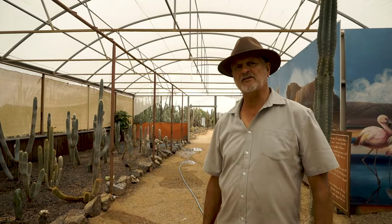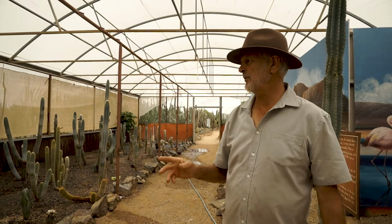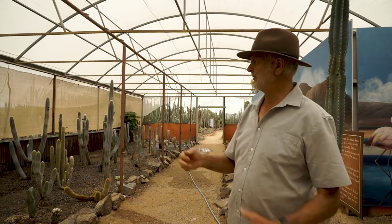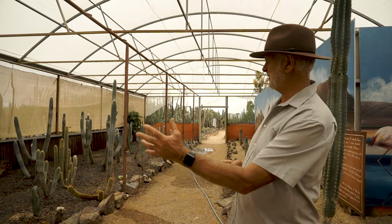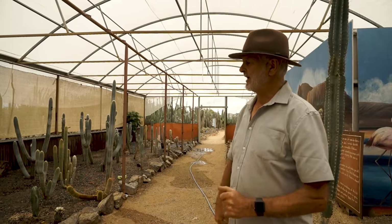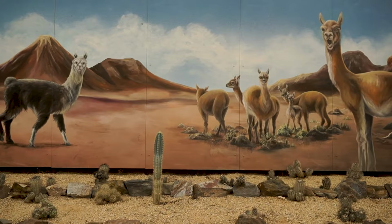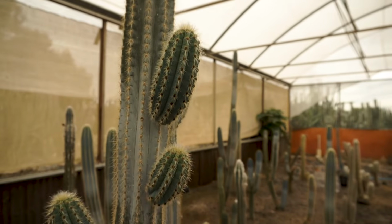So guys, we've shifted sections now. We're still under a covered roof, but we've shifted into Brazilian cacti on the left-hand side mainly, the blue cacti. Beautiful blue colours because they never really get frost where they grow. And on the other side here, we've got the Atacama Desert, and you'll see the background is alpacas, etc.